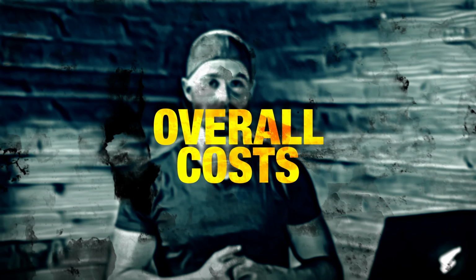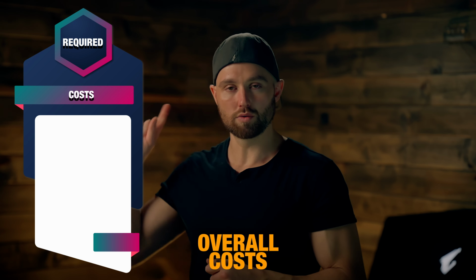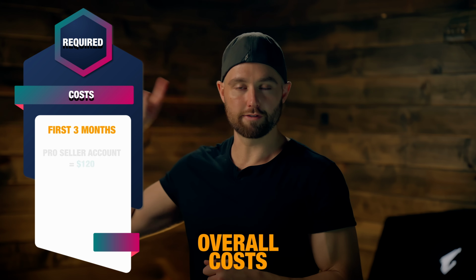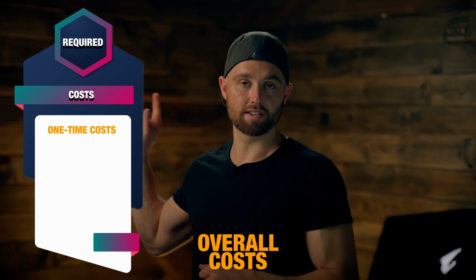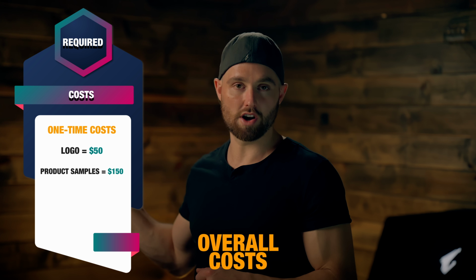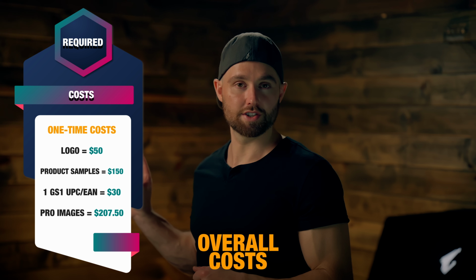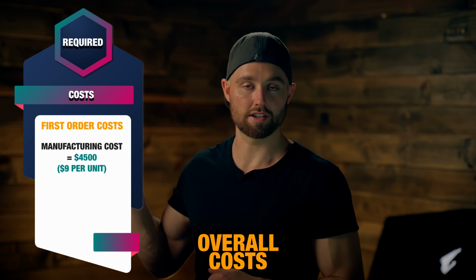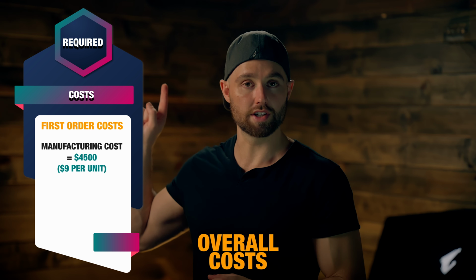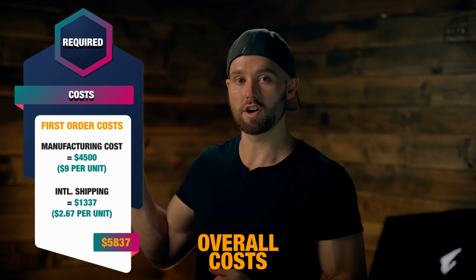So looking at our costs overall, we're going to break this down into the required costs and then those optional costs. Required costs, first 3 months, professional seller account, product research software, and our total there. Then our one-time costs. We have logo, product samples, one GS1 UPC or EAN code, professional product images, and our total here. Then our first order costs. We have our manufacturing cost and also the manufacturing cost per unit. Our international shipping cost, also per unit, and our total cost of goods sold.